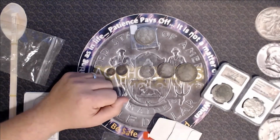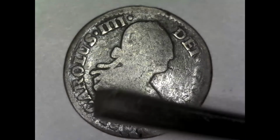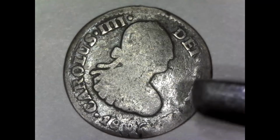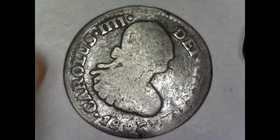All right, here's our first example. This is the quarter real. And you can see, like I said earlier, there's your Carlos IV listed there. This one is actually 1806. So over 215 years old this coin is. I'd quote Yoda here, but I don't want to be that lame right now.